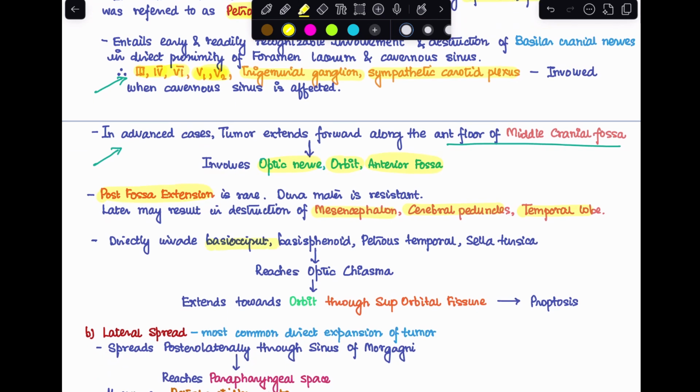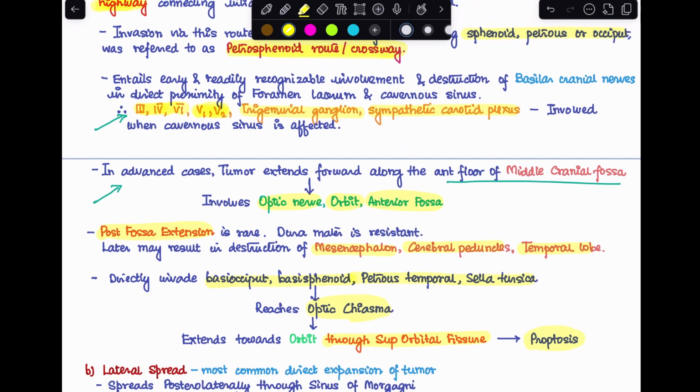Lastly, if it involves the basi-occiput, basi-sphenoid, the petrous temporal, and the sella turcica, it can reach the optic chiasma. So, the optic chiasma lies in this region. Once it reaches the optic chiasma, it can extend towards the orbit through the superior orbital fissure and lead to development of proptosis. So, you can see it spreads superiorly, either infiltrating the bone or through the basal foramina, and reaches the intracranial cavity. This pathway is known as Lincoln's pathway. It can involve everything in the cranial cavity. It can have multiple nerve involvement.